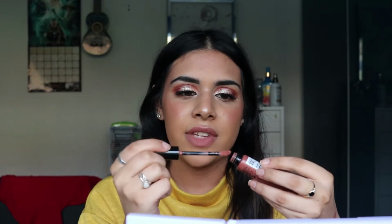It doesn't dry up or kind of go all horrible around my lips or anything. It's just super nice and really easy to apply, and by looking at it I thought that it was going to be like a squeezy, you squeeze and apply it like that. That's what I thought it was going to be, but it isn't. It's got a little doe foot applicator, so it looks like that. So yeah, this is my first favourite and I really do like the shade and the formula, so I'm definitely going to get some more of these.